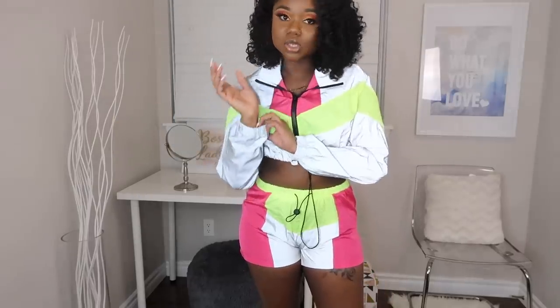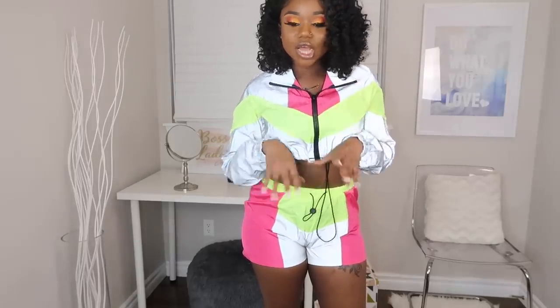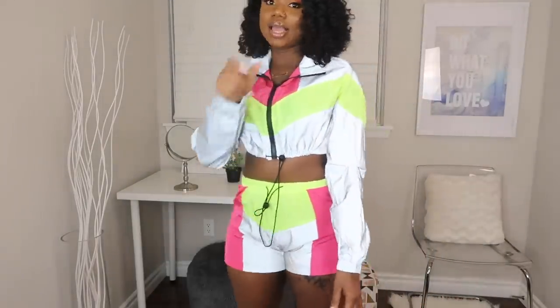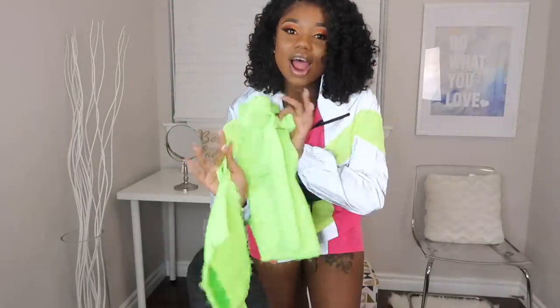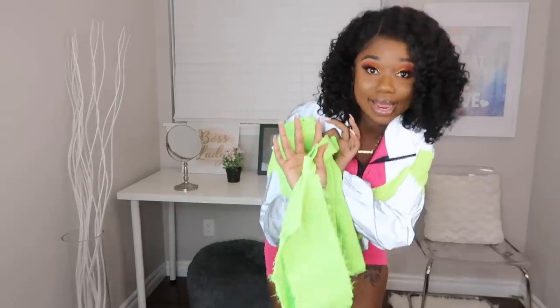I don't know if it's sweat resistant or whatever, so the sweat won't seep through, but you will sweat because it does get hot in here with a lot of movement. So just FYI for you, you're gonna sweat in the sunlight or with direct heat touching you in this outfit. But apart from that, girl, it's super cute. Just keep your body cool, stay in air conditioning, and you shall be fine.